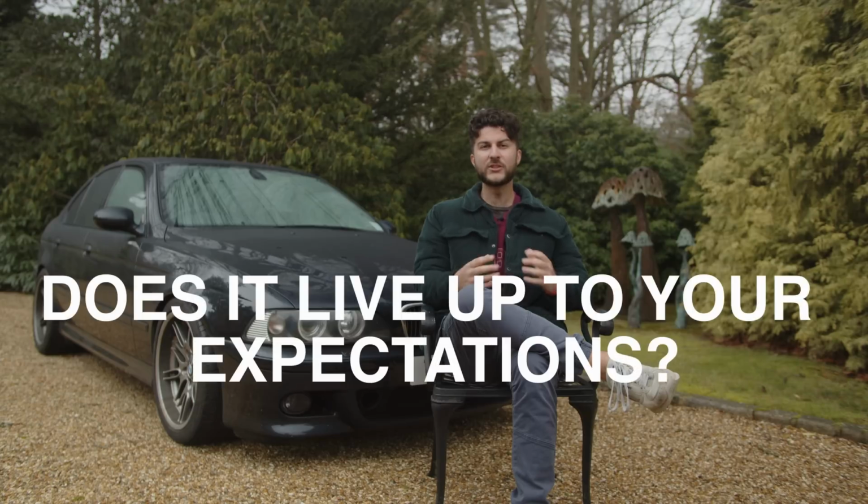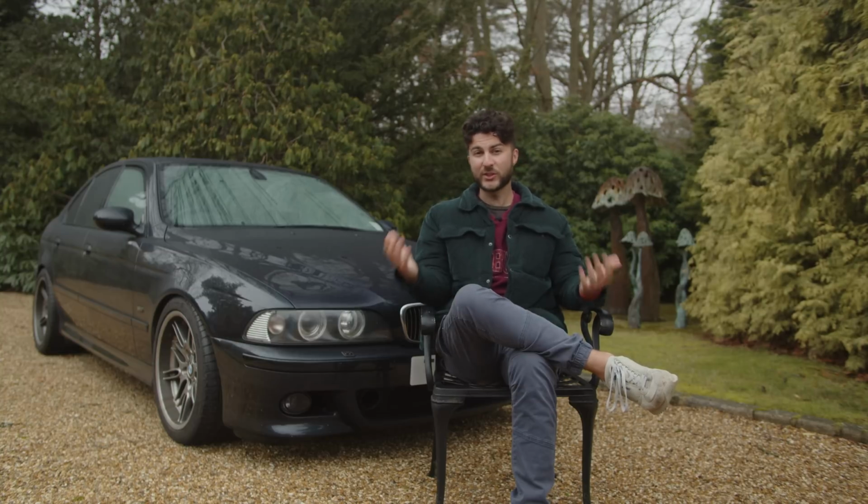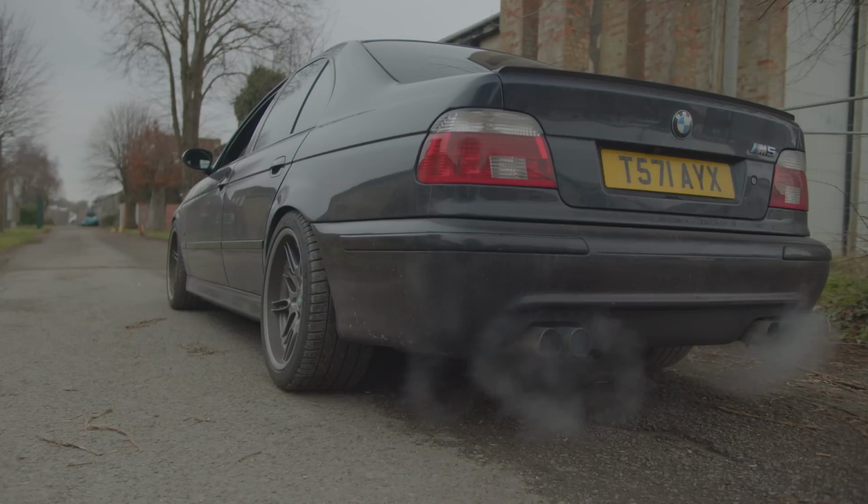Talk about smooth V8 power delivery. In short, yes. It's not the fastest, it's not the most comfortable, it's not the best sounding, but it performs well. You can go sideways at like 2000 RPM, it's crazy. It's not the most efficient, it's going to cost you a lot of money to maintain, but do I regret it? No.